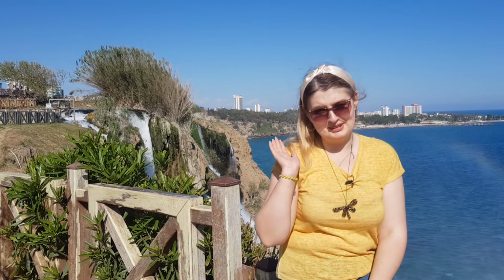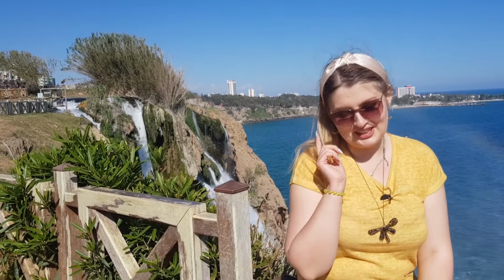Now we are at Lower Duden waterfall, you can see behind me. As you remember, we were in Upper Duden waterfall. It is the most beautiful sight in Antalya. Amazing. If you go here, you will have amazing photos.